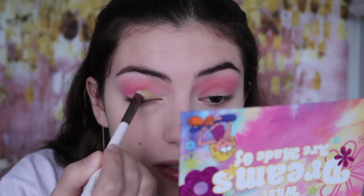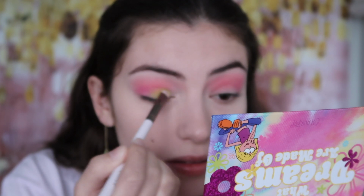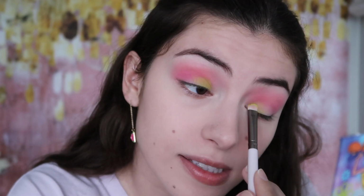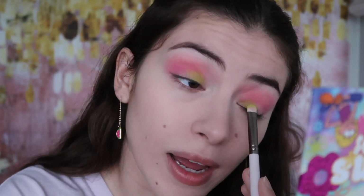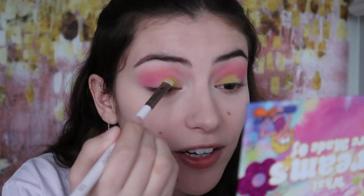And I think I'm gonna use the shimmery green on the inner corner. So I wanted to see how this one looked. We're gonna do a bold look. We're gonna use color because it is springtime and we are excited about that. And you know, I don't have these kind of colored greens in my collection, so this is kind of fun to experiment with. And it's very Lizzie McGuire.